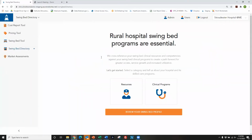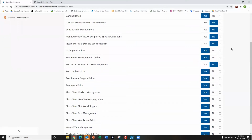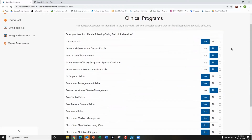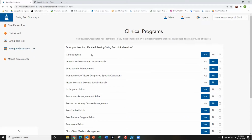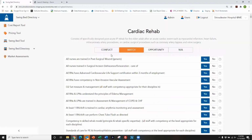The next part is the clinical programs. This is where you're letting us know, out of these 18 clinical programs for your swing bed, do you provide these? And again, it's either a yes or a no. These yes and no responses are going to tell us, in your profile, whether there is a conflict between your resources and your clinical programs, if there's a complete match, if there's an opportunity, or if it just isn't applicable.